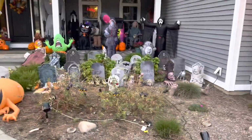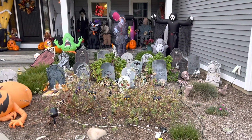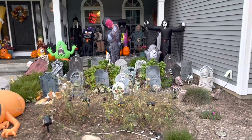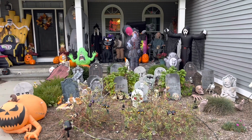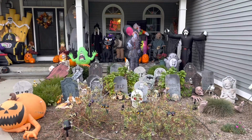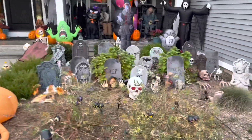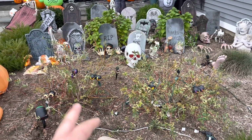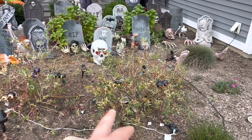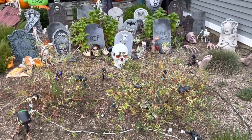I bought a few more tombstones this year, so it's a little bit bigger than last year's, I would think. Although I did lose a few tombstones last year in the display due to the wind. So there may or may not be more this year in here. But of course, I did utilize the bushes. The bushes are in the way of a lot of things, but I did put these eyeball lights in here that I've had for years, and I just haven't had a place to use them yet.